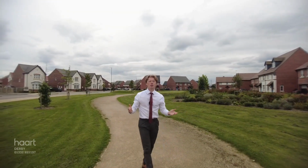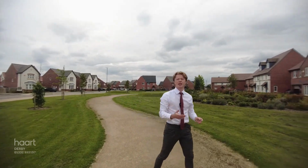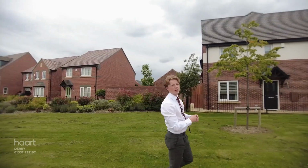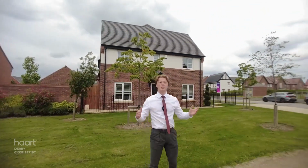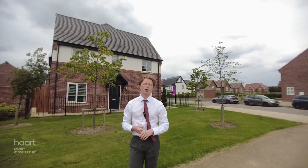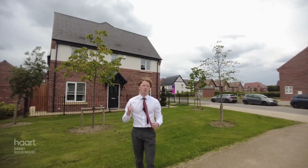Now, how many new builds can say they look over a green like this? Now, the property behind me, shortly anyway, is a three-bedroom semi coming onto the market. It is beautiful. It's one of the only ones with a garage, and it's got a three-car driveway as well. What more could you ever want? Come and have a look round.